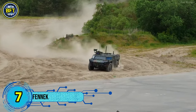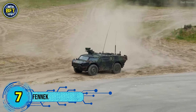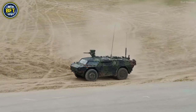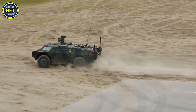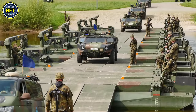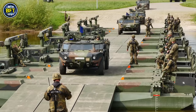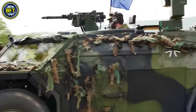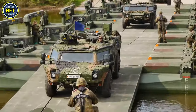Number 7, Fennek. The Fennek, named after the Agile Desert Fox, is a sophisticated four-wheeled reconnaissance vehicle developed through a collaboration between Krauss Maffei Wegmann and Dutch Defense Vehicle Systems. Designed to replace older reconnaissance vehicles for both the German and Royal Netherlands armies, the Fennek is engineered for superior performance and versatility in the field.